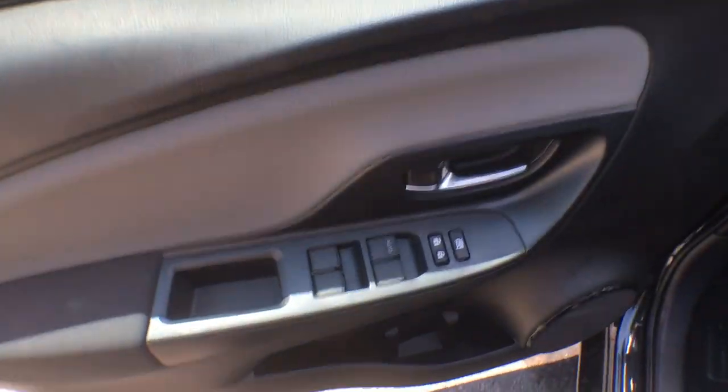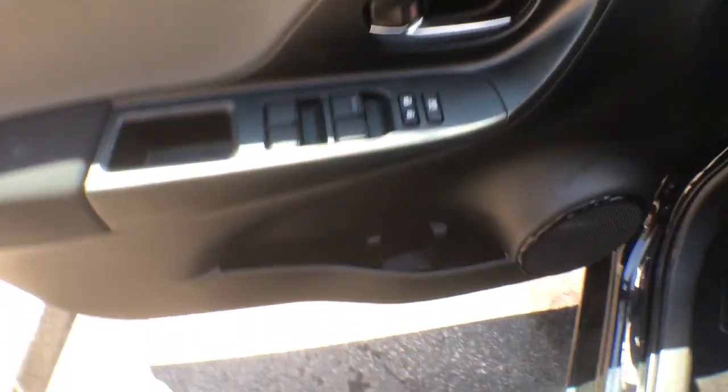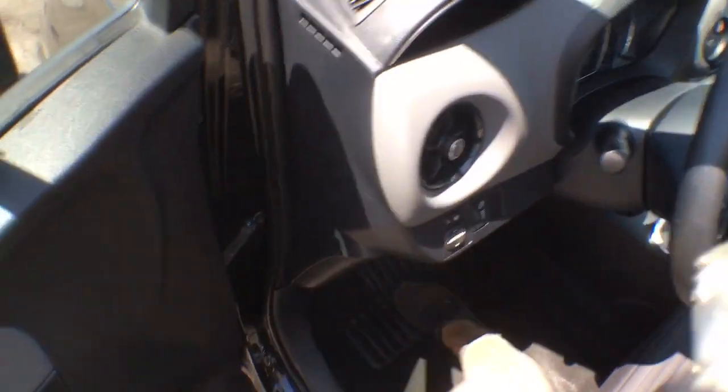On the driver's side door, I should say, you have your controls for your power windows as well as your power locks. Just underneath, you have a spot for bottle storage as well as some regular storage. Let's go completely inside the vehicle and start it up for you so everything works.